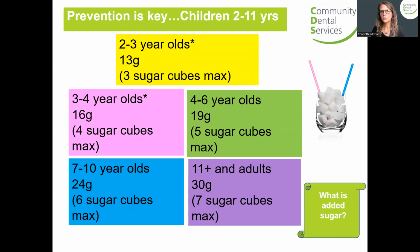For children aged 2 to 11 and 3 to 11, I've included here a slide that shows you amounts of sugar. Now, it's a lot of numbers, and it's about added sugar or free sugars, and you might be thinking, well, what is that? Is that sugar that you've put on things, white sugar? No, it's all sugars that are contained in any processed foods. So remember, trying to avoid as many processed foods as possible would be really good. But what does it mean? What is added sugar? What is free sugar?